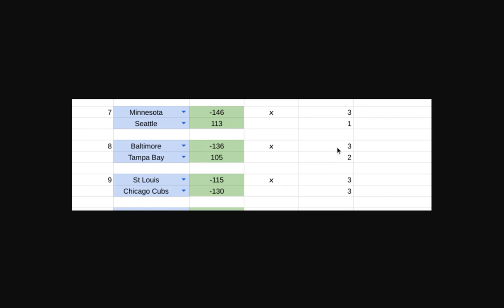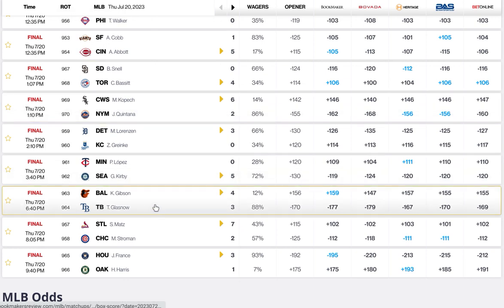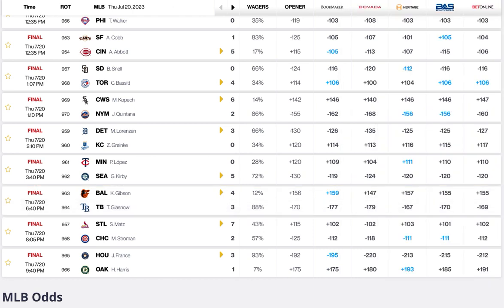And also, look at this F5 line. We had Baltimore scoring 3 runs in the first 5 innings, and Tampa Bay only 2. And I think that was pretty close to the actual box score. Let's take a look at it. Yep, you can see there, I think it was actually Baltimore 3-1 after 5. So the model was dead on the number.